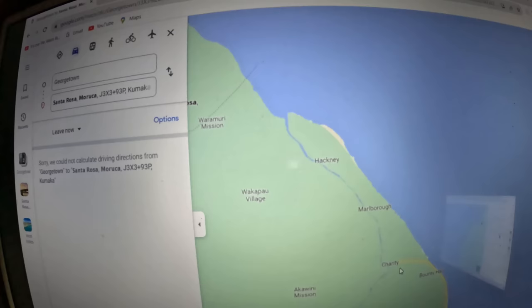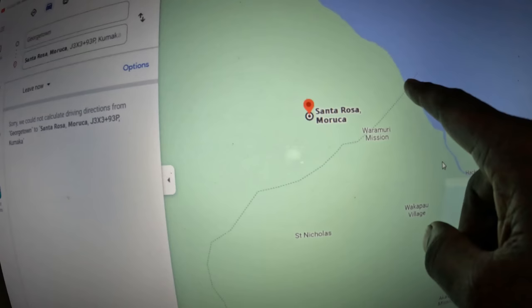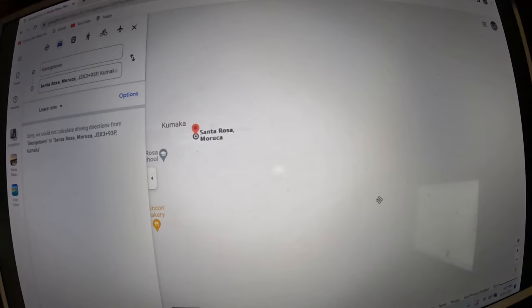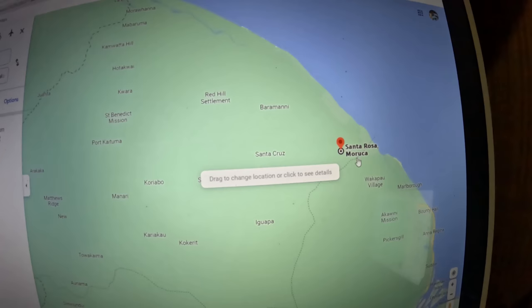This is the Pomeroon River here, that runs all the way out into the mighty Atlantic here. Then we come out and go back into a little creek. I think this is a creek here, the Moruca Creek. Let's see if I can find it. Alright, I'm not finding the creek, but there's a little creek to come in all the way here to Santa Rosa Moruca. That is where we're heading.